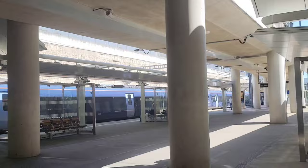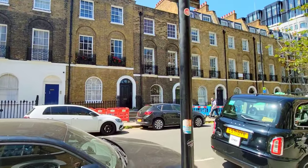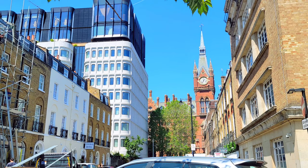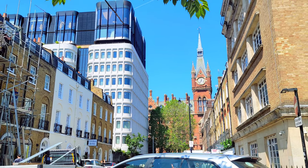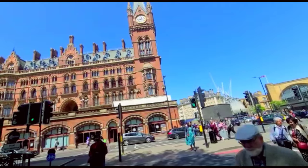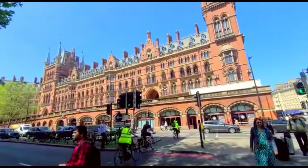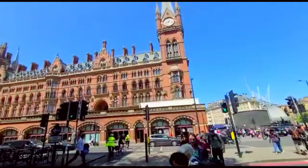So here is where we took a train to King's Cross. On our tour of London, we learned not only the history of some buildings, but also some interesting Harry Potter facts. So here we're looking at St. Pancras, the 19th century station.